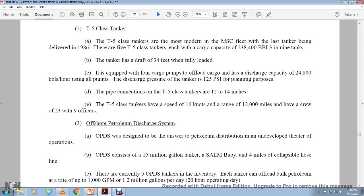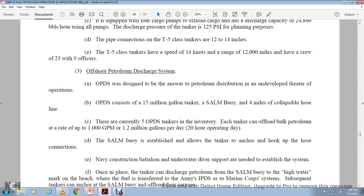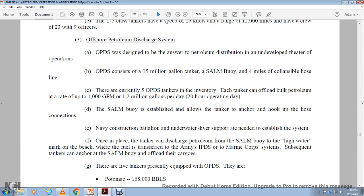Each tanker can offload bulk petroleum at 1,000 gallons per minute, or 1.2 million gallons per day, on a 20-hour operating day. The buoy is established first so a tanker can anchor and hook up the hose for the connection. The Navy Construction Battalion provides underwater diver support needed to establish the system. One of the tankers serves the buoy with a line to the high water mark on the beach, where the fuel is transferred to the Army Inland Petroleum Distribution System or the Marine Corps system.